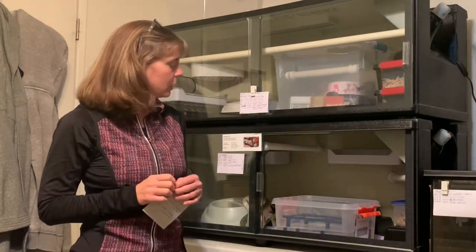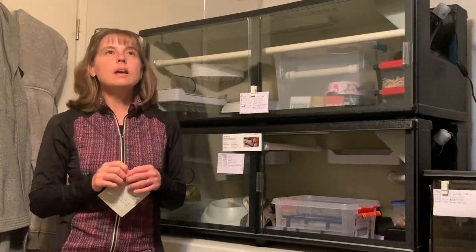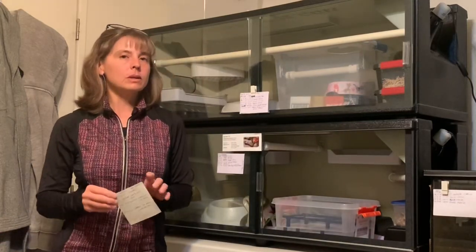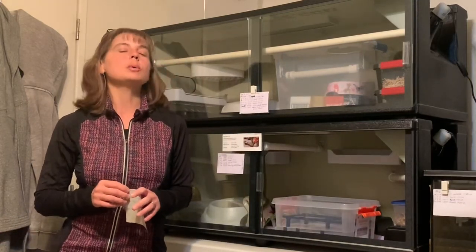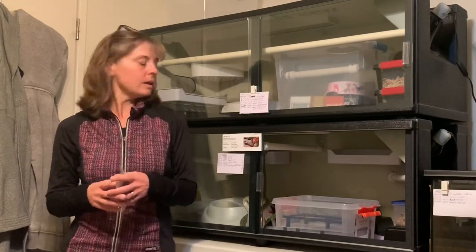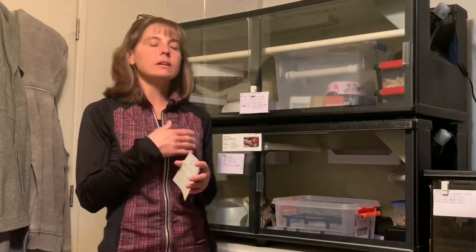He's doing very well. Overall, so far, I would say that TC is not super outgoing, but he's not super shy. He's somewhere in the middle, and it kind of depends on his mood whether he decides he wants to come out and engage with activity or not. On some days, he's very, very, very outgoing, and other days, he would just prefer to stay in his enclosure up on his shelf.